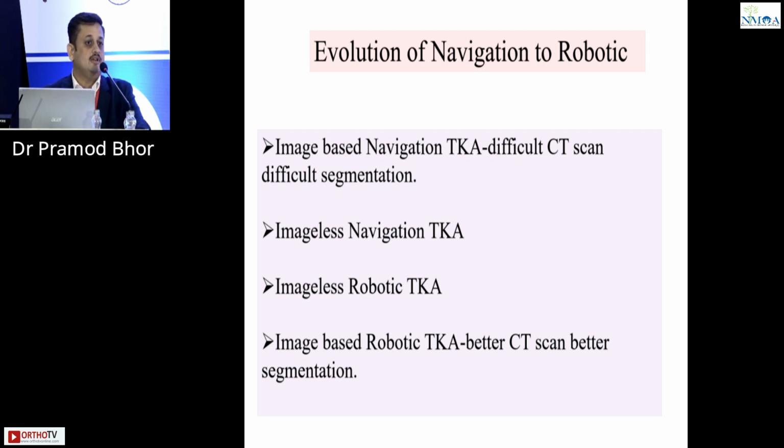In imageless navigation, we mark the bones using the navigation, and we are basically using sensors. We mark the bone, then accordingly plan at the time of surgery, and then make the cuts after placing the jig with our handheld saw. From that, we have now come to robotics. There are two kinds of robotics: imageless robotics, and the latest, image-based robotics. That is because the CT is now better and gives better segmentation, so we can plan in a way that gives better results and better pre-operative planning when we are doing CT-based robotics.